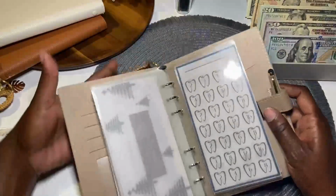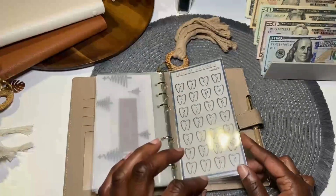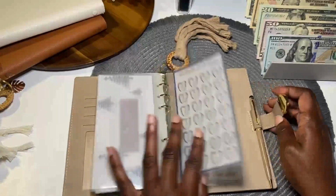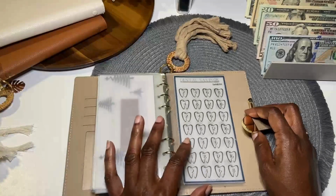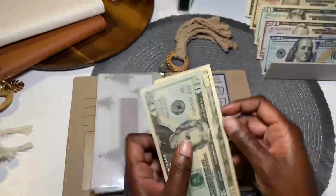Moving on to dental savings. This is part of a care bundle. We finished medical last month, and so we're gonna get started with dental. And then after we're finished with dental, we've got the RX savings. And this is a bundle you can find on Etsy as a printable. And so dental is going to get $30. So 20 and a 10.